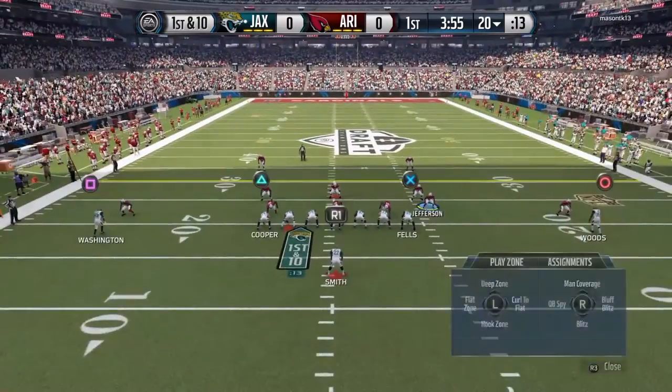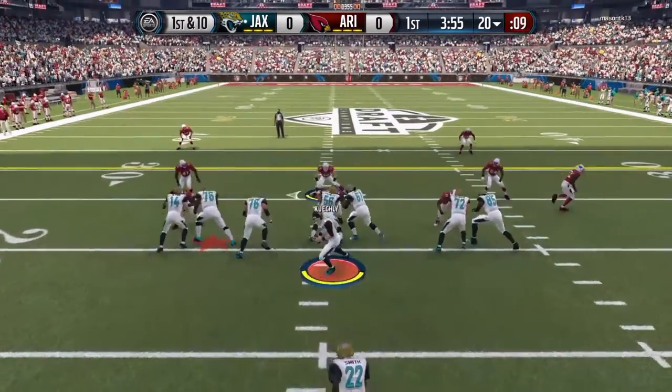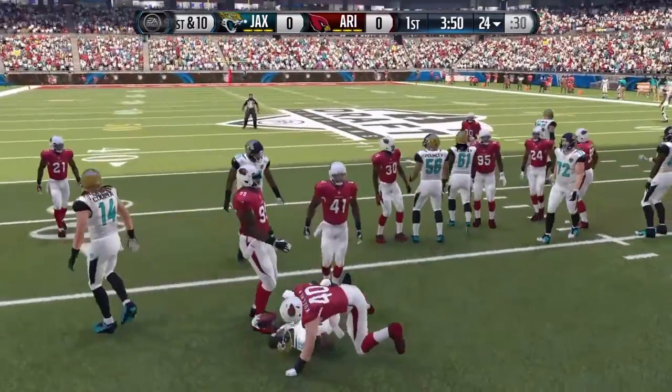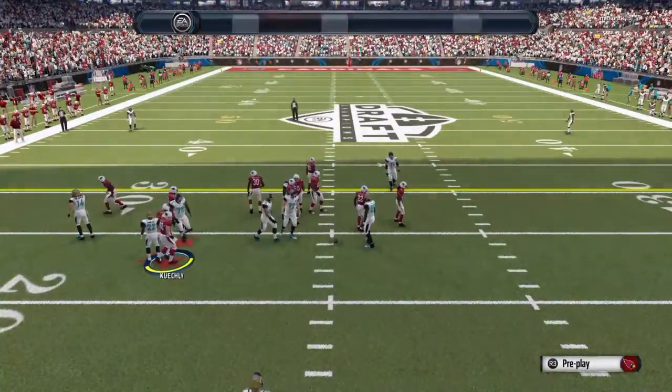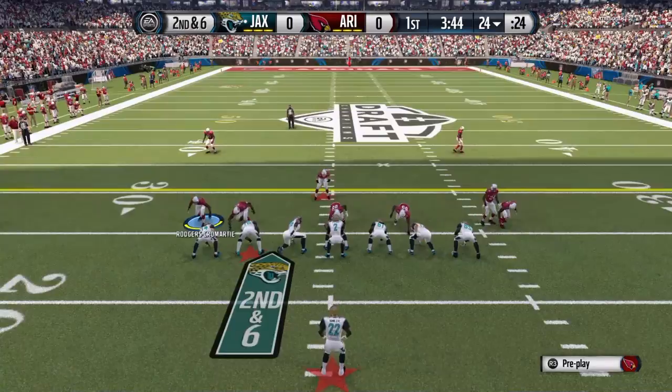Quarters formation here for the defense. First down at the 20. Emmitt Smith takes the handoff. Gets about 4 yards that time. And it'll be second down and 6 after the running play on first down.